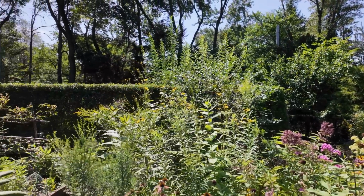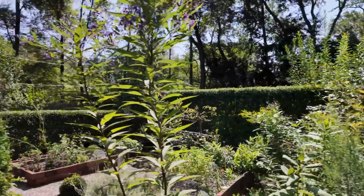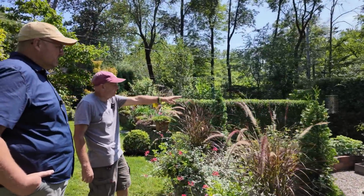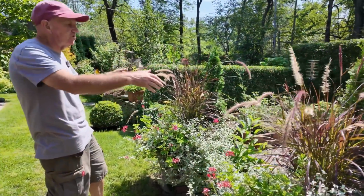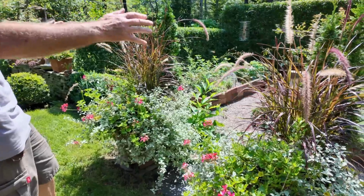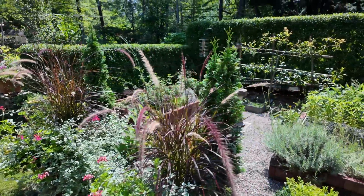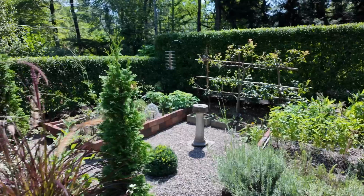This was originally a vegetable garden and a cut flower garden, but it is backed by an espalier pear. And now I put different plants in there that I'm holding over. It's got lavender, basil, but it's kind of formal looking. Should we go in? Yeah.